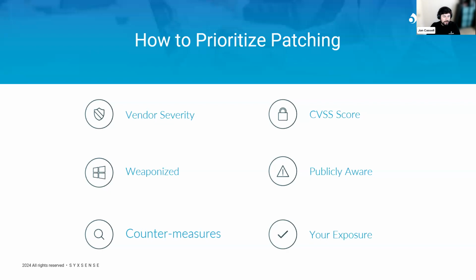Countermeasures are a possibility as well and are provided in a few ways. So mitigation, such as a configuration from an antivirus or an EDR that is stopping the vulnerability in its tracks without urgently deploying a patch. And the other countermeasure is a workaround, such as a registry, policy, or service configuration change that also prevents the vulnerability from being exploited. Great example of this, I usually mention this, is when Microsoft provides a recommended policy or registry change without the need to deploy an out-of-band update.